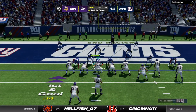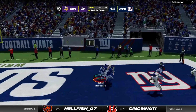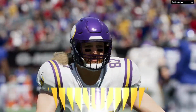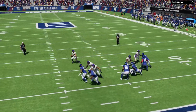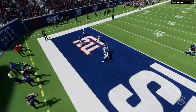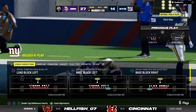Move. Ready. Shotgun now for Lance. There's Hockenson in the end zone. Touchdown, Vikings. A great effort there. 2 catches, 2 touchdowns here so far. And the Vikings go up by 2 touchdowns.